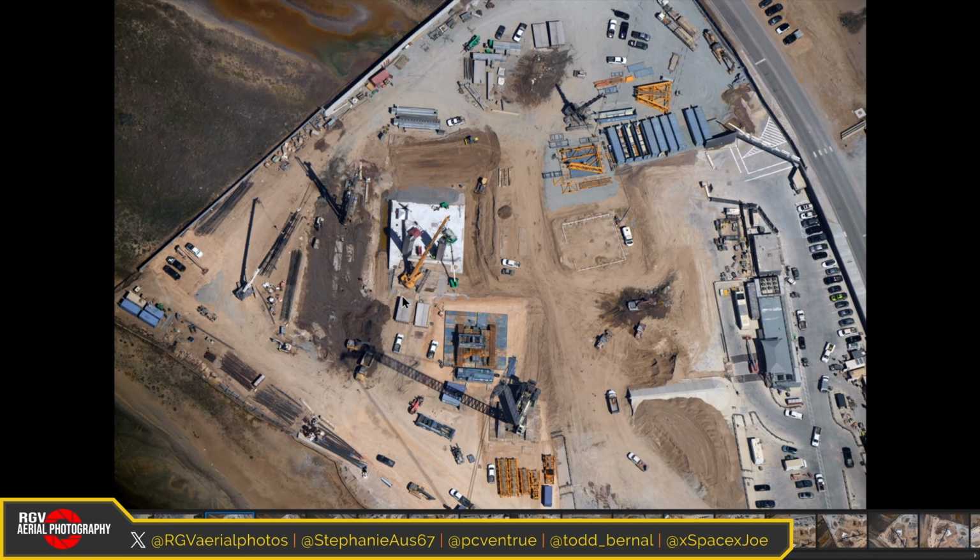Okay, cool. Joe, thanks. Yeah, and Kal-El is asking, how do they get the concrete all the way up to fill in the top sections? With a very powerful concrete pump.